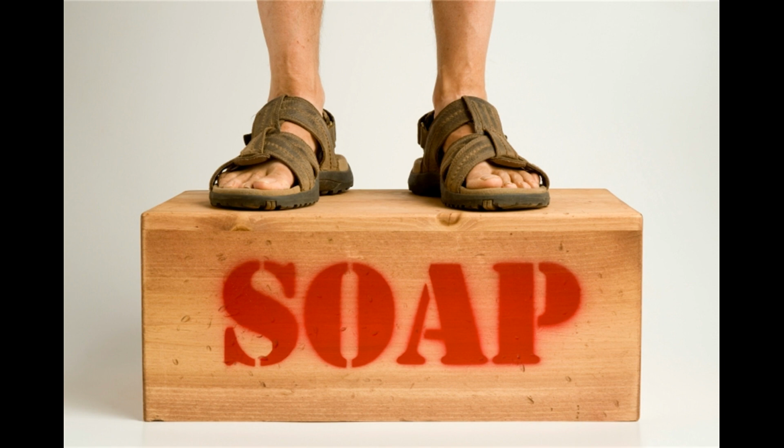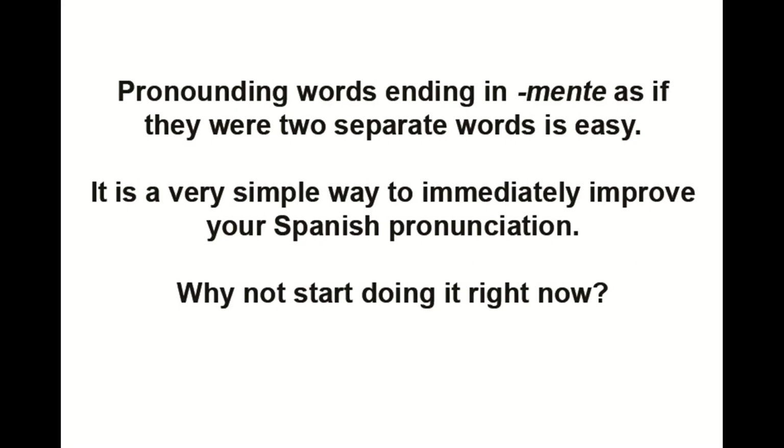Instead, I'll just say this. Any error you make creates some degree of distraction and makes you sound less authentic. Conversely, any improvement you make makes your speech more natural and native-like. Correctly accentuating adverbs ending in mente is a particularly easy improvement to make, so why not do it? This concludes this lesson on the pronunciation of Spanish adverbs ending in mente.